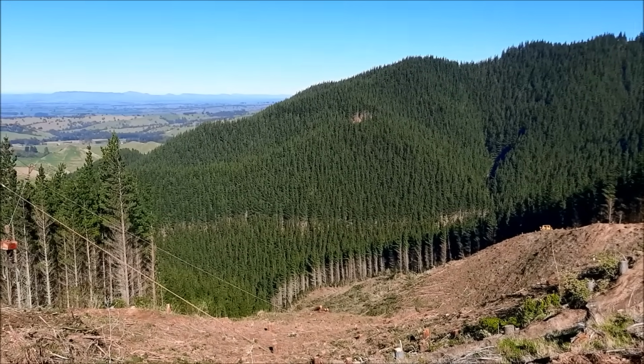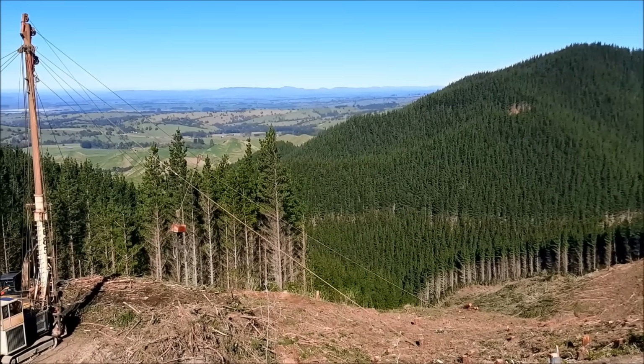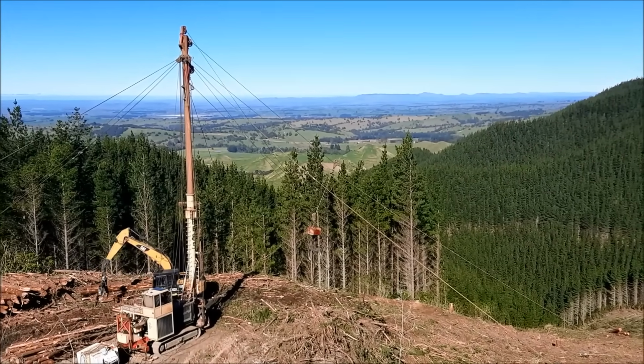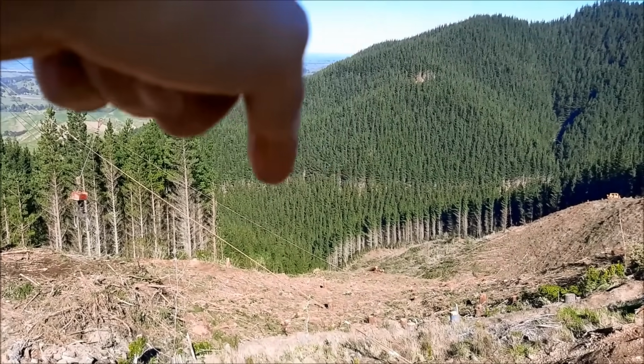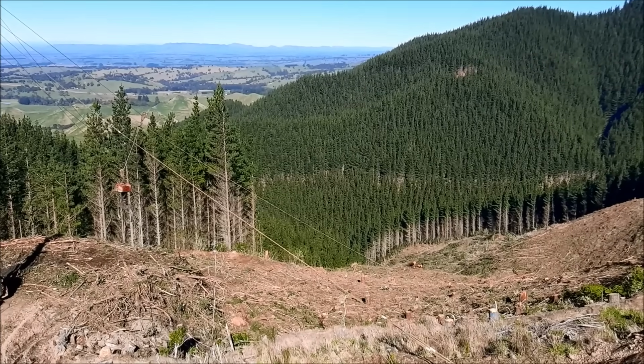So this setting's still going to take us a while. We're probably in here for this setting for a good 2 months. There's a road in the distance down there at the bottom called Rock Road. That's where our backline's going to be. The skyline's going to be hanging off there, so we're going to be a long way out.